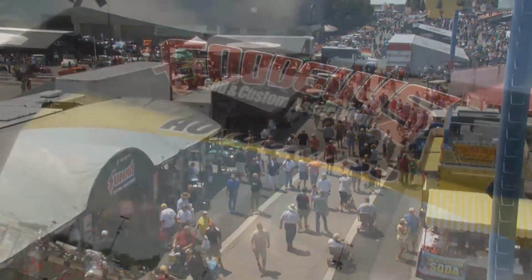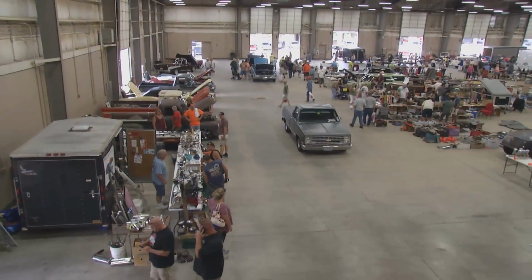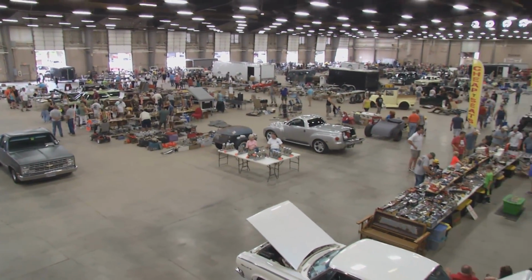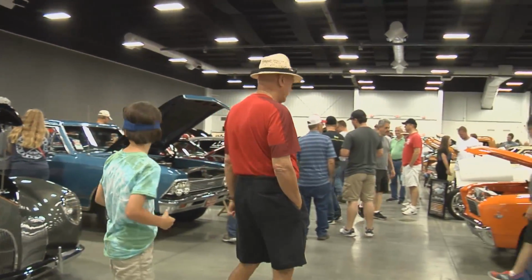There's a lot to take in, you're right. There's over 6,000 cars, and then you throw in the autocross and the vendor midway, which is huge, the indoor car show. There's a lot to take in. That's what we want to do, is we want to provide a full 3 days for people who are here to take it all in.